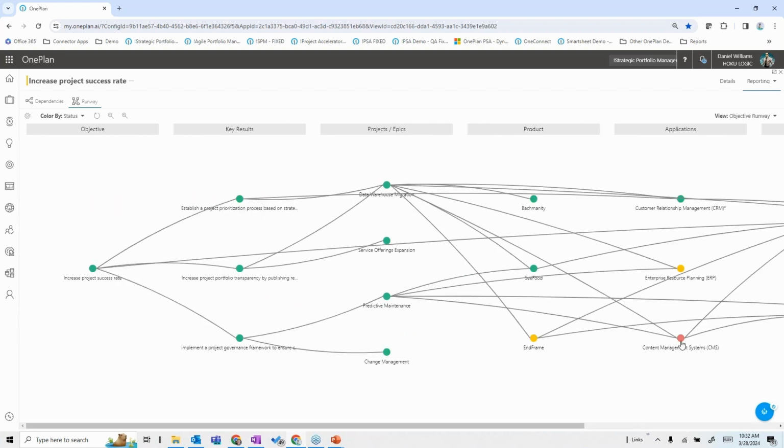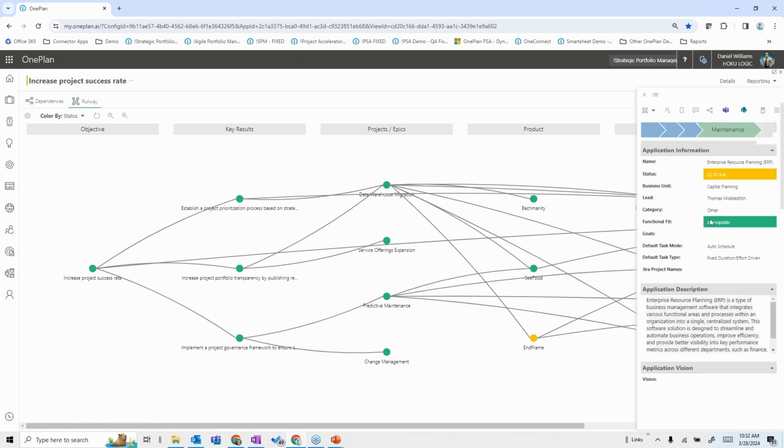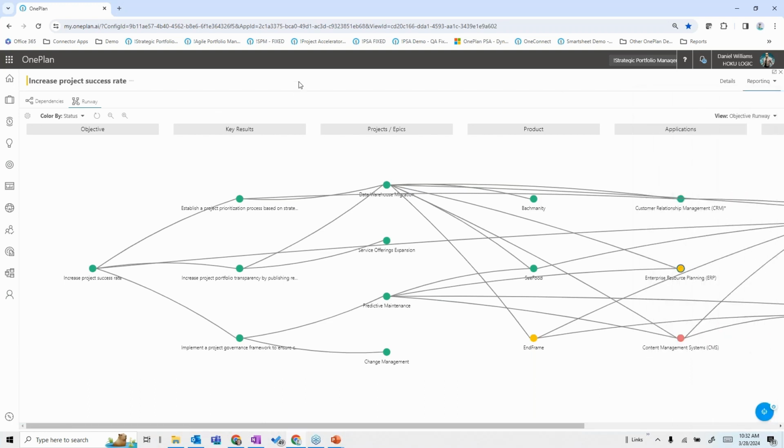And we can see that some of them are actually at risk, for example. And there may be a product or an application that I may want to go look at and understand where it's at and why it might be yellow or why it might be at risk and how it might be impacting what we're going to be doing within achieving this particular strategy. And this type of view is available to us throughout the entire tool set.